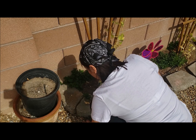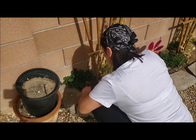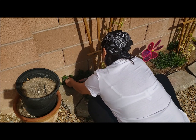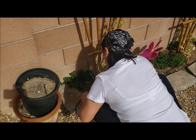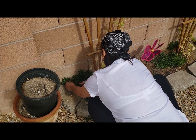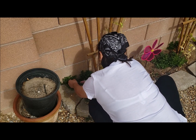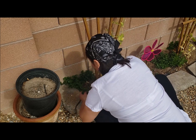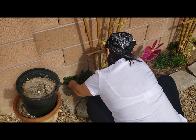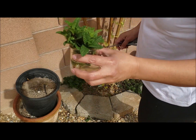I love mint, but it's actually really overpowering. It's overtaking now. As you can see, the bottom right there where the brick is at is starting to come out. So when you plant mint, you gotta be careful where you plant it. I thought maybe I would have it contained in this little area, but it's starting to grow out from underneath those bricks. So yeah, be careful where you plant your mint, you guys. It's delicious. I love it, but it really overtakes wherever you plant it in your garden.